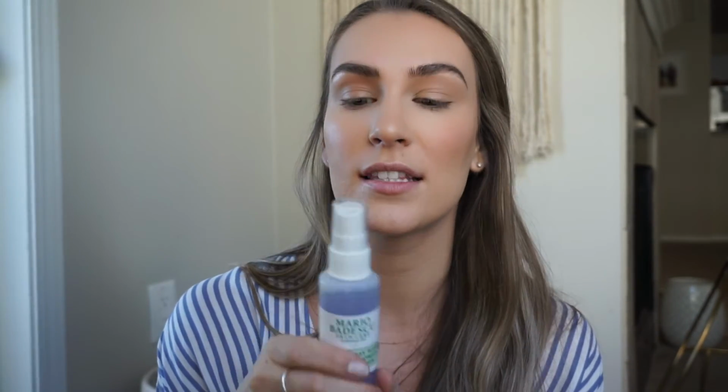I love this stuff. I seriously have another bottle at my desk at work, and I just spray it on my face whenever I want to. It's amazing. That was a lot. When it's still damp, I like to take the end of my sponge right here, this part, and just kind of go over all my face makeup. Kind of pat it all in. Because I don't want any like marks from the spray, but I also want just everything to kind of blend.